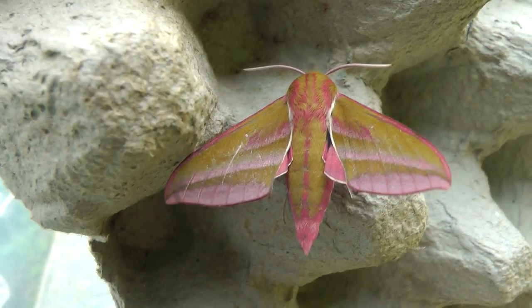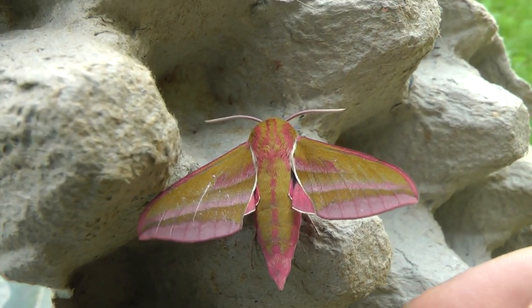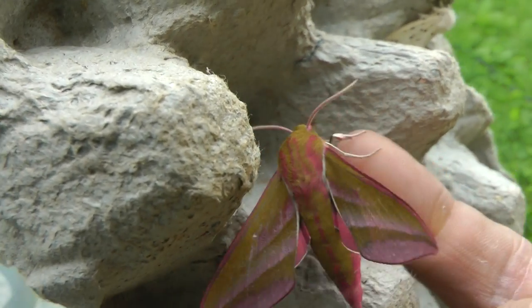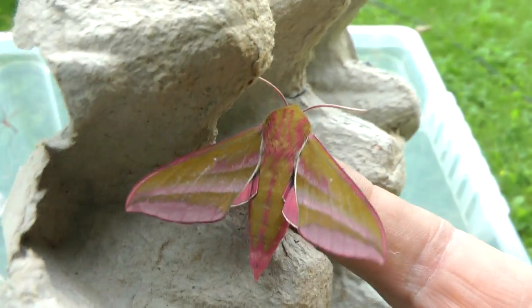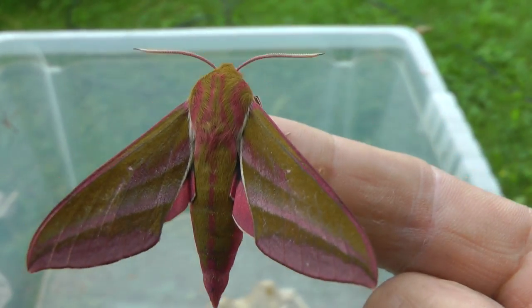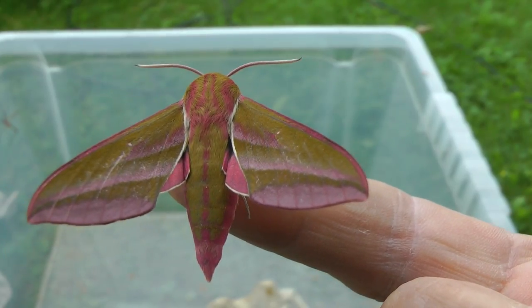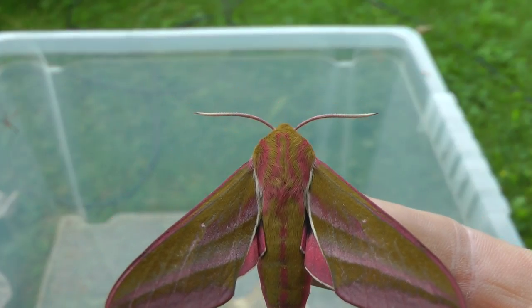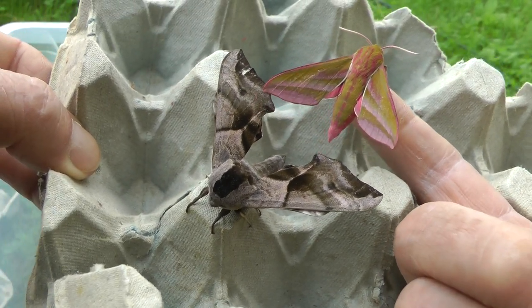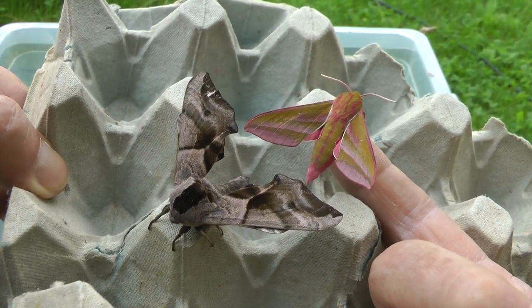Yeah, it would seem this is the large elephant hawk moth. The small elephant hawk moth's got yellowish patches on its underwings, whereas I don't think this one does. Well, that is a stunning insect. It really is. So we had three hawk moths in the trap last night. The poplar hawk moth's flown off, so we can't see all three together. Beautiful.